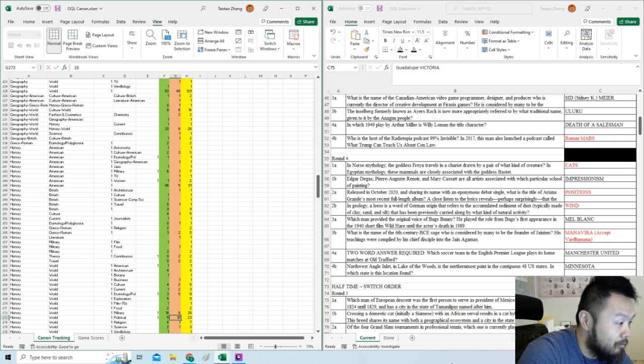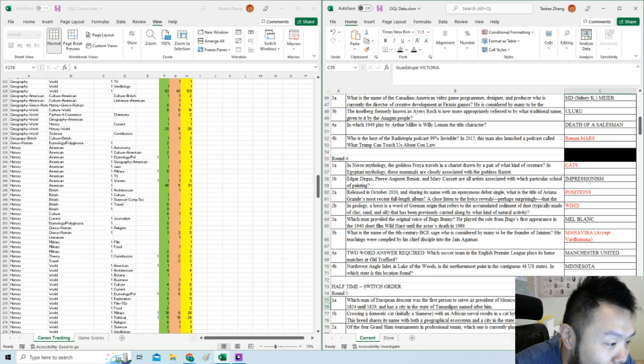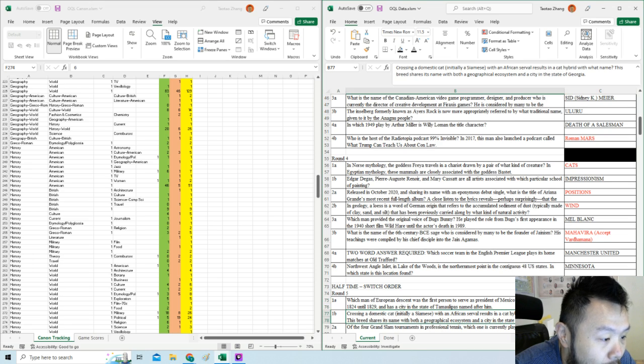Got one and this one. Crossing a domestic cat, a Siamese with an African serval results in a cat hybrid with what name? Ecological, geographical ecosystem and a city in Georgia. A city in Georgia. It's also an ecosystem. Savannah. Oh, Savannah. Yeah.